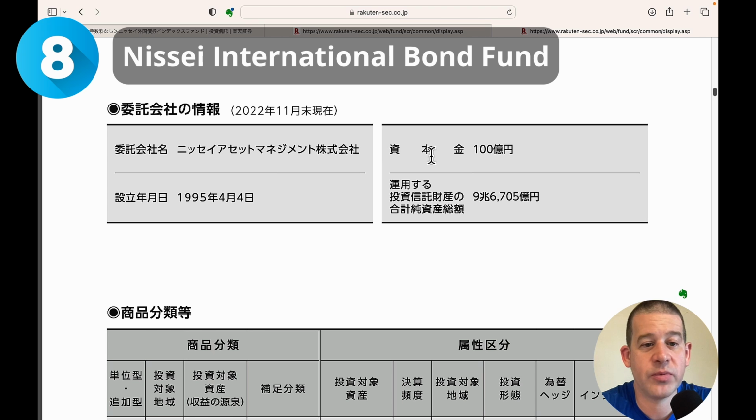And scrolling down, we can see, oh, actually, this is quite important too. So this is how big the fund is. So it was started with 100 oku. So what's that? I'm really bad at converting these. That's about $1 million roughly. So this would be like $100 million.